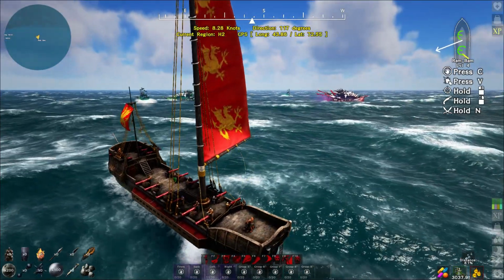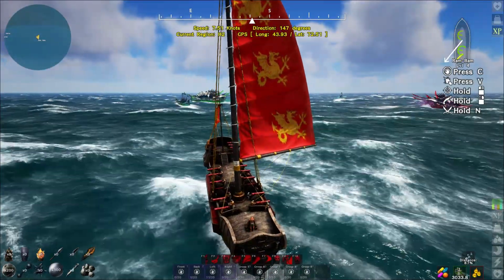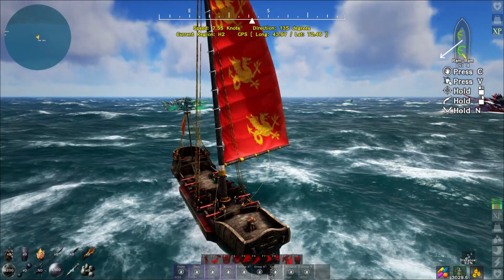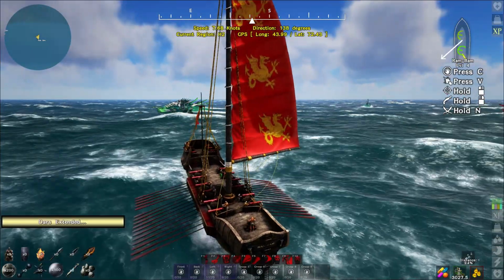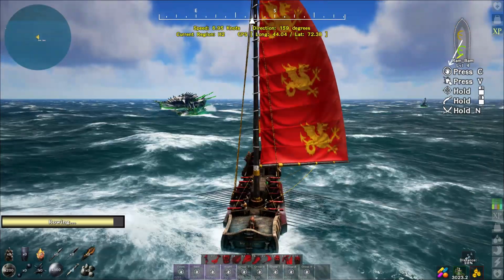It's quite tanky, but you've got to be careful. This is a really low level one in this video. I just spawned it in on single player. I haven't really leveled it up, so once you've leveled it up and got some stats in it, I'm sure it'll take a bit of a beating once you get used to how you repair the ship.